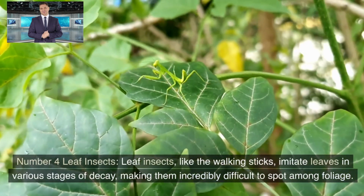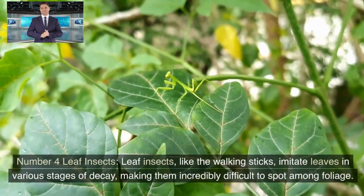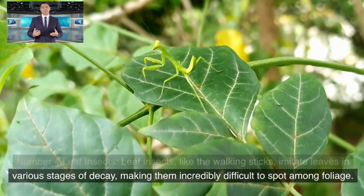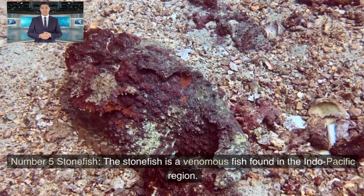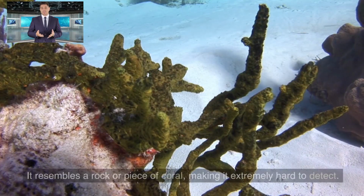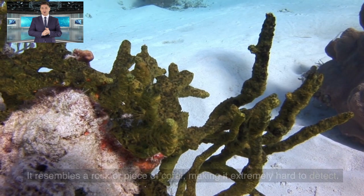Number 4. Leaf insects. Leaf insects, like the walking sticks, imitate leaves in various stages of decay, making them incredibly difficult to spot among foliage. Number 5. Stonefish. The stonefish is a venomous fish found in the Indo-Pacific region. It resembles a rock or piece of coral, making it extremely hard to detect.